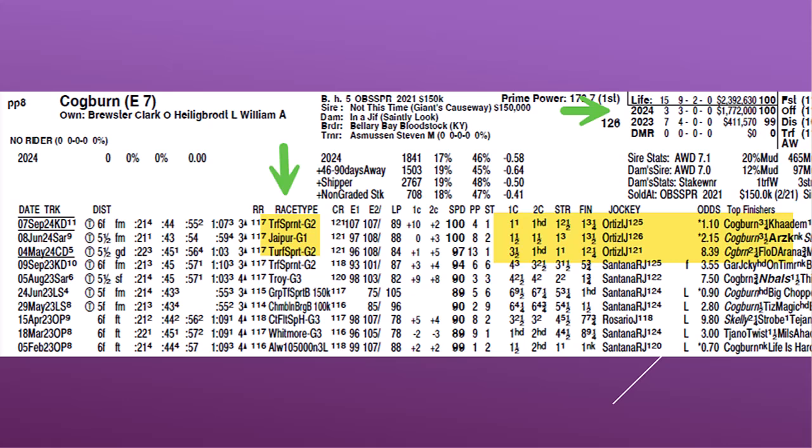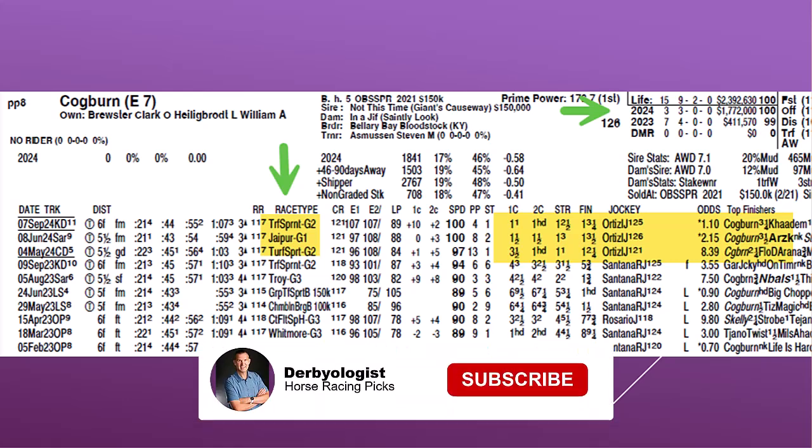Cogburn, overall, his past performances, look at this. He's got the class, a grade 2 win, a grade 1 win, another grade 2 win at Kentucky. Irad Ortiz rides. He won by 2 lengths, 3 lengths, and 3 lengths. Cogburn, one of the big horses running in the Breeders' Cup in 2024.